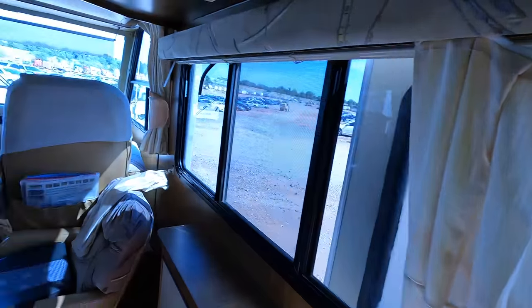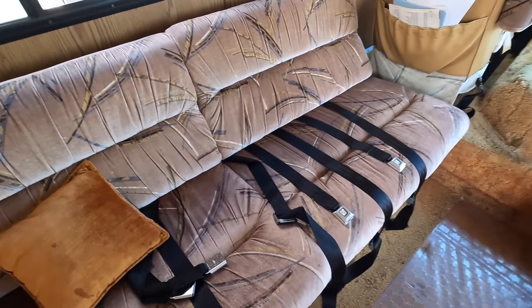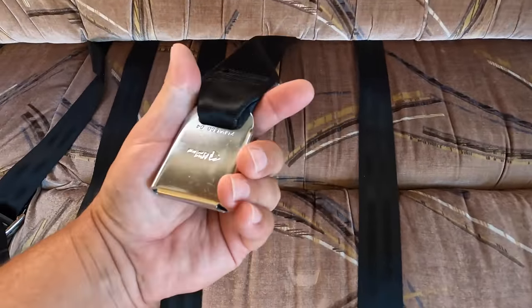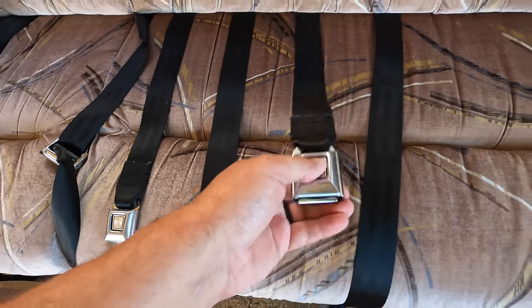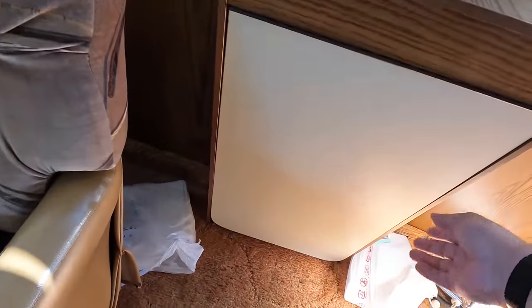All right. Let's see if we can scoot up a little bit past all this junk that's trying to rip my clothes. We have a nice couch with seat belts. Look at these old seat belts, these are GM, right? Or are those Ford? It's hard to tell. I think those actually look like Ford, so I could be wrong. Oh no, it's a Chevy. You got a couple captain's chairs right here. I don't know what this is. Oh, a table. It's a flip out table. Look at that. How cool is that?